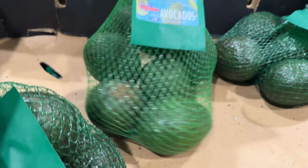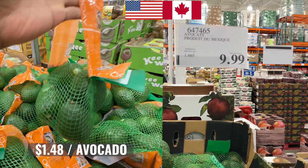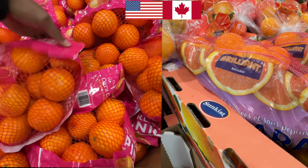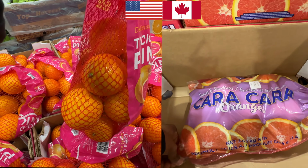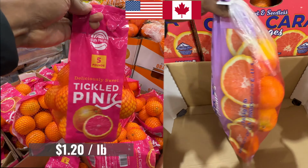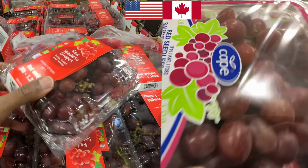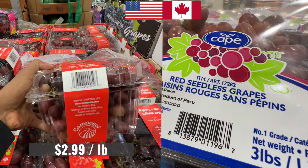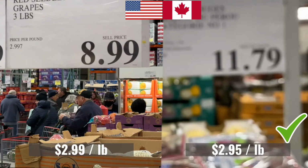For you Canadians though, who love them, they actually turned out to be cheaper up north compared to the United States. $1.48 per avocado in the US versus $1.25 per avocado in Canada. Cara Cara navel oranges were in season and also turned out to be cheaper in Canada. In the United States, they were selling for $1.20 per pound versus $1.11 per pound in Canada. Red seedless grapes also sold for less per pound in Canada compared to the United States. $2.99 per pound in Costco USA versus $2.95 per pound in Costco Canada.